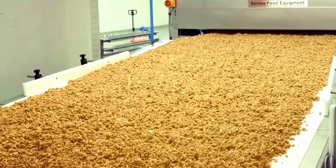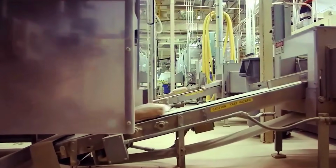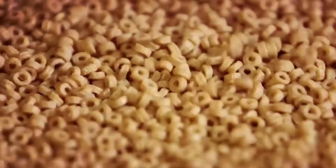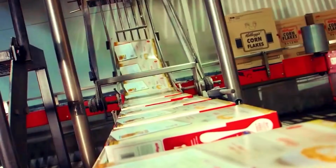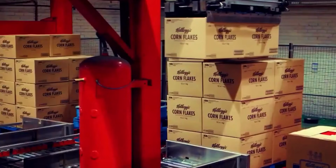Multi-head weighers dispense exact amounts of cereal into form-fill-seal bagging machines. In the classic box format, an inner bag is formed from a roll of plastic film, sealed at one end, filled with cereal, and then heat-sealed at the top. Automated arms place the sealed bags into pre-printed cardboard cartons. Each carton is glued shut and stamped with a lot code that contains information about the date, time, and line of production for traceability. These cartons travel along conveyors to case packers, where machines arrange them into corrugated shipping cases.